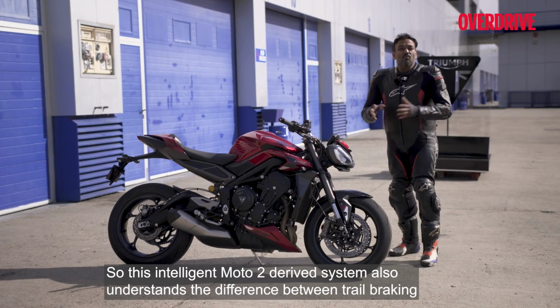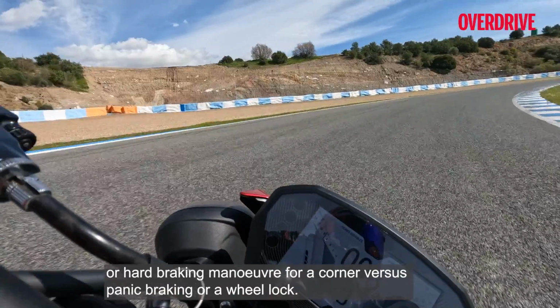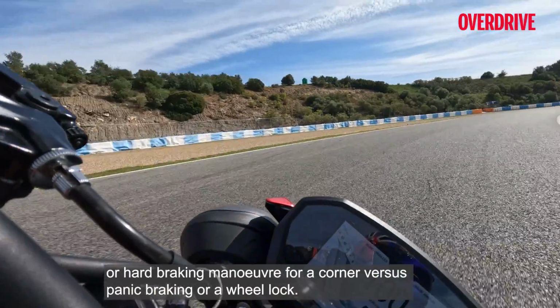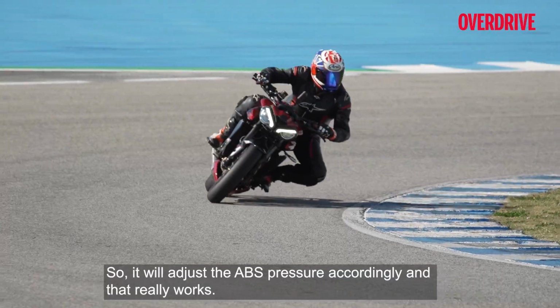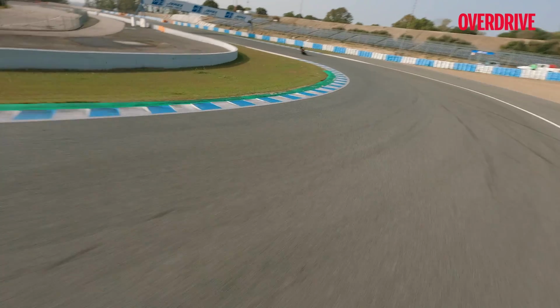So this intelligent Moto2-derived system also understands the difference between trail braking or a hard braking maneuver for a corner versus panic braking or a wheel lock. So it will adjust the ABS pressure accordingly, and that really works.